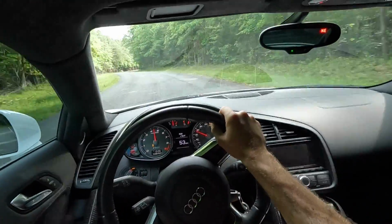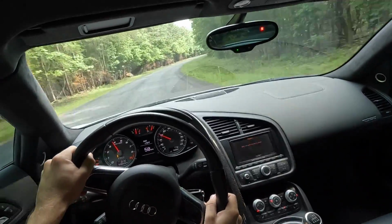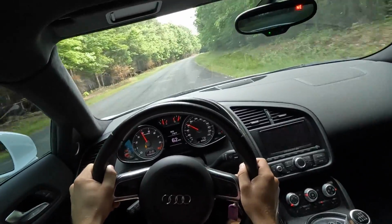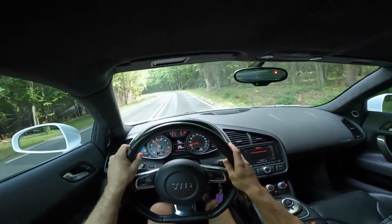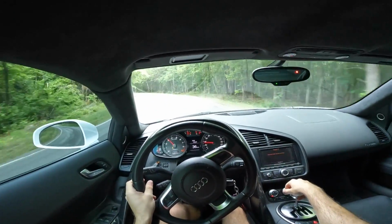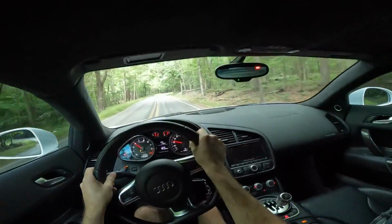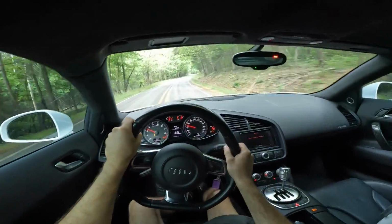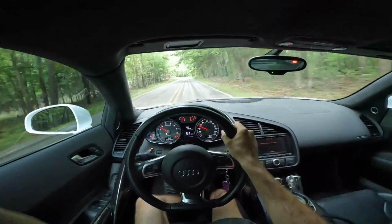Let's give it some gas here because we got a fun road. And obviously the exhaust wakes it up a lot more. The stock R8 is like a vacuum cleaner. Audi didn't put a sport exhaust or anything like that on it at the time. So in the stock form, you can barely hear it. But I have the valves open now for my aftermarket exhaust, and I think it sounds really good. But going back to how do you know you're in the market for a vehicle like this?